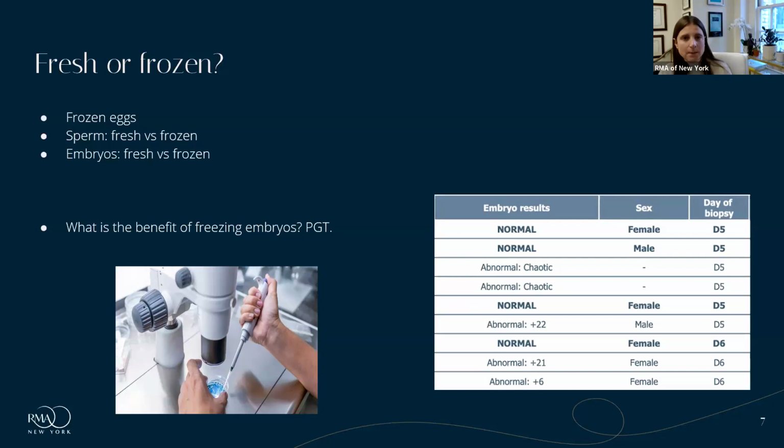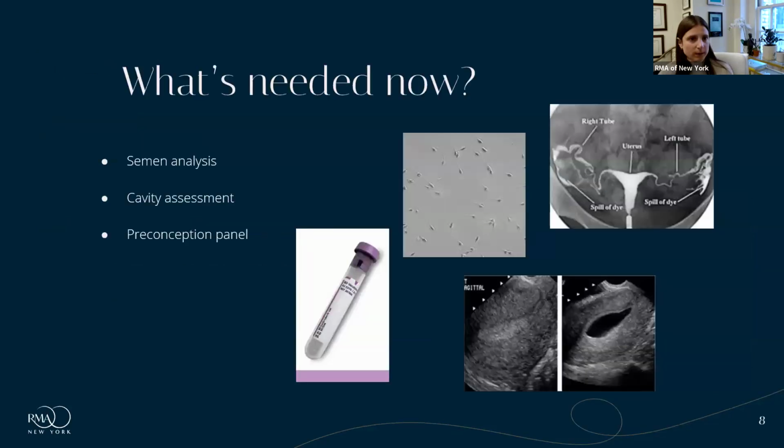And so that's one of the main benefits of using a frozen embryo, is that we can actually do this PGT testing, this pre-implantation genetic testing, for aneuploidy to see which are chromosomally normal. And so essentially, if we're thinking about, okay, we're coming back to use these eggs or embryos, what's needed now? Essentially, what's needed now is everything to prepare for pregnancy or for the embryo transfer. And so this would be a series of tests done that were not done as part of the egg freezing process because it was not necessary at the time.